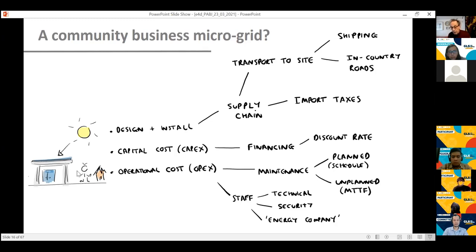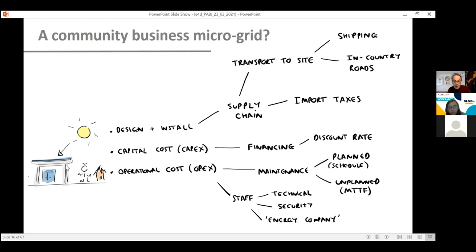Security. This could be an investment of $60,000, $80,000, $100,000 in the system. You cannot just leave that unattended. That's a big asset that needs to be protected. You envisage security for it, an energy company in the village to run and operate the system. And I'm going to talk about my experiences of doing this.